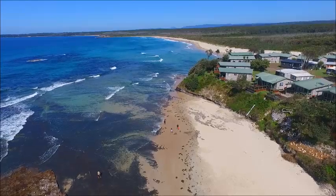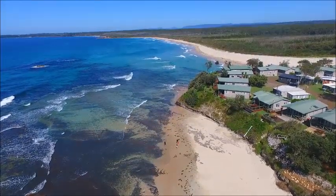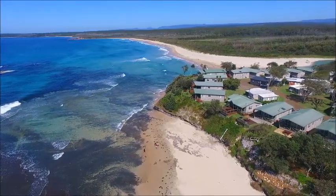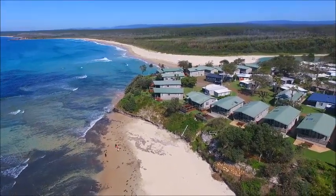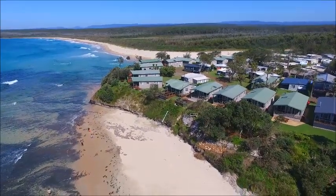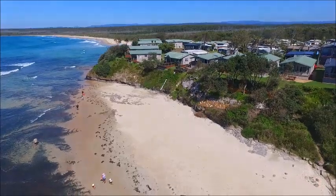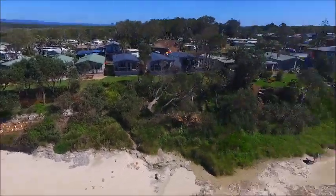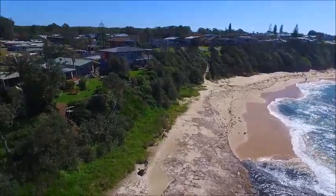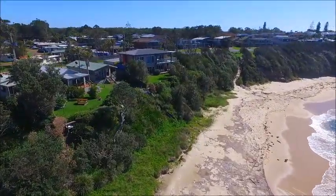But unfortunately, at this point, I got a warning on my tablet saying low battery charge, only 10%. And so I had to spin around very quickly and bring the drone in, because with a low battery, it just lands and it goes directly down. I didn't want it to go directly down into the ocean because I couldn't pick it up from there. It's a beautiful beach. I'd love to have brought you more, but I'm afraid I couldn't.